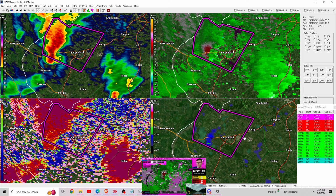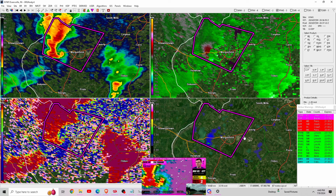Whoa, okay. Yeah, that right there just updated. Let me take this thing off. Right here, we got a hook echo now, and that's where the debris is going to be. That's your tornado. It's on the west side now of Morganfield. It's crossing right through areas between Spring Grove and Morganfield. It's crossing over Highway 56. It's going to be approaching Highway 360 and eventually on track again for Uniontown.